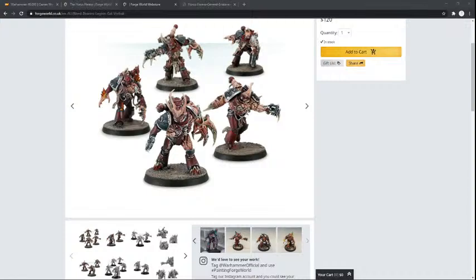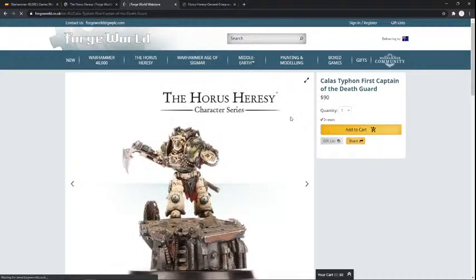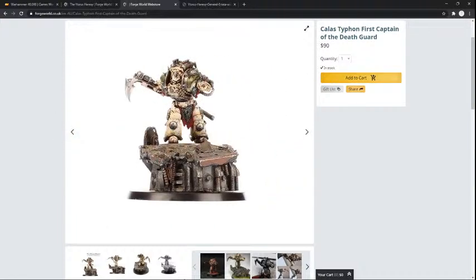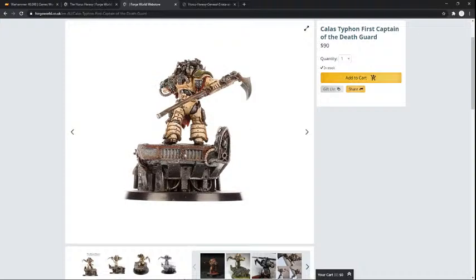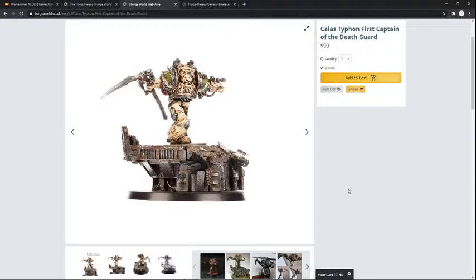It shouldn't have to look like that. The model is perfectly fine as just that, a model. This is the 30k Calas Typhon, of course. All you need to know about him is he has the Manreaper and he's got the Destroyer Hive. He's got a little hand flamer on the back of his left wrist with a tiny little fuel tank to propel it. So converting a version of him out of the old white metal Calas Typhon or Typhus, go for it. Don't let me hold you back.